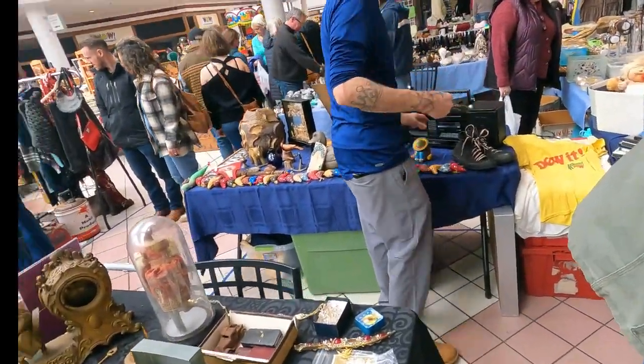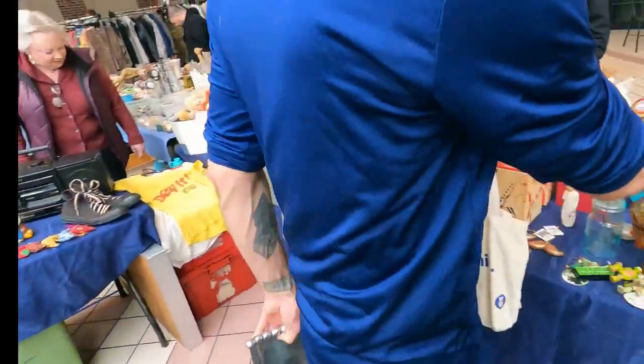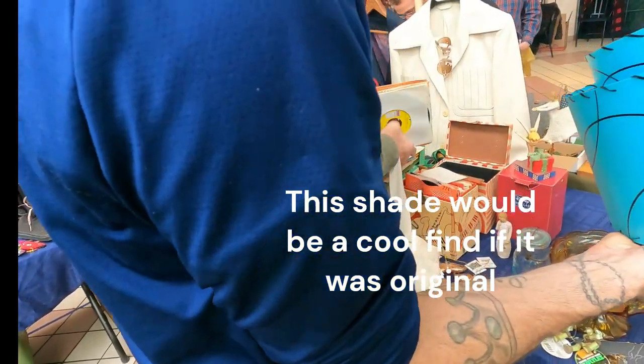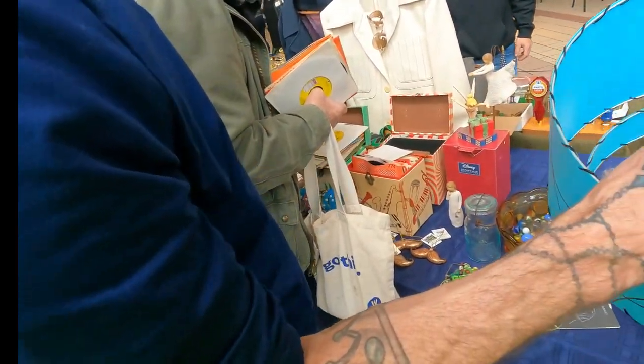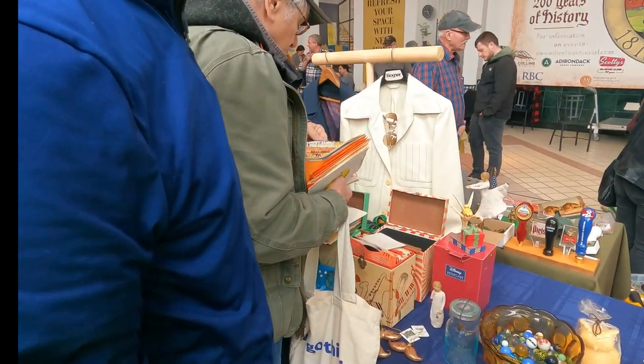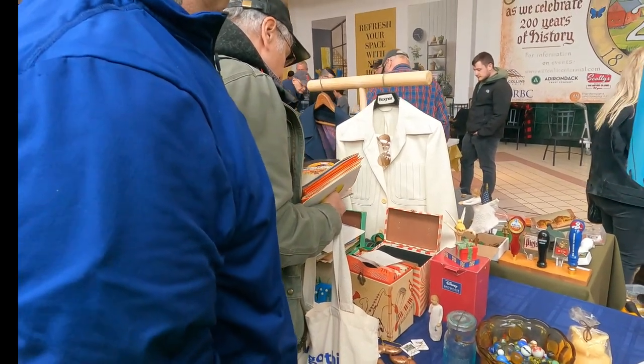Is this your stuff? Yeah. What do you want on the lampshade? I would do 50 on it. 50? Yeah. I wonder where this came from, because it's a repro, but... They go for, like, I think 130 online. Yeah, the original ones do.